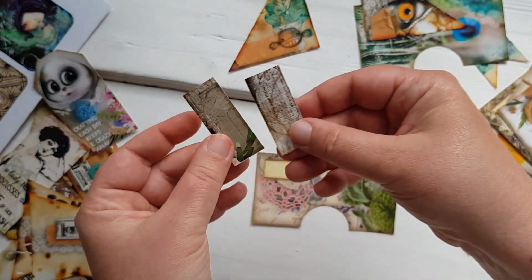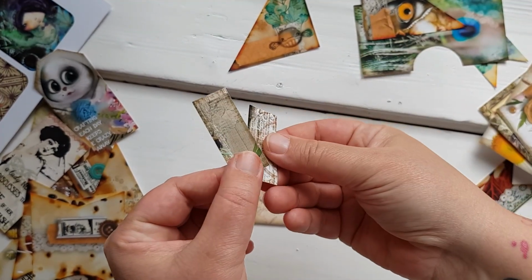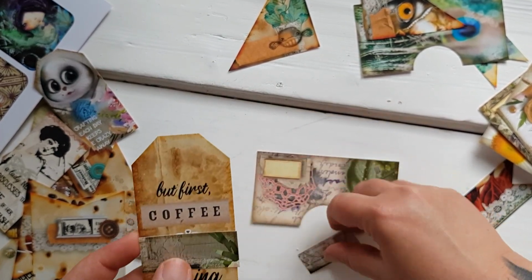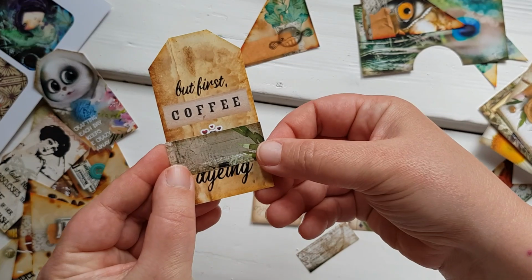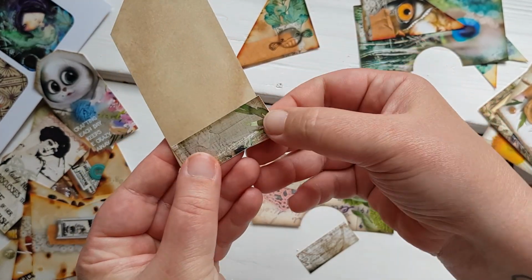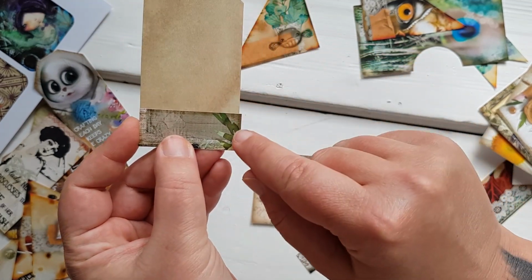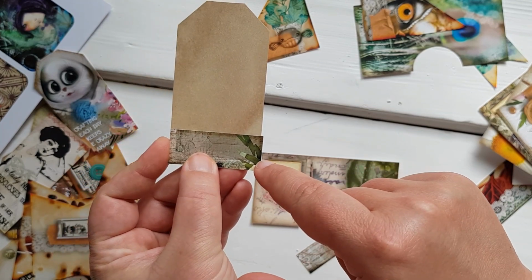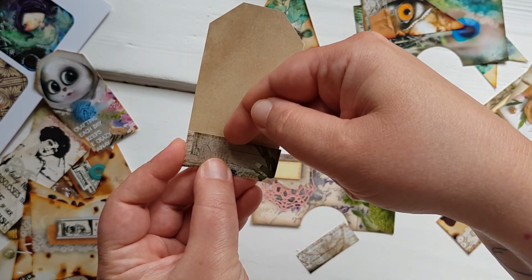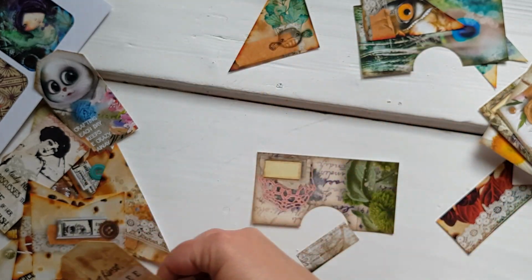Some little washi samples, or you can also use them as a label or something like that. Or what also would fit, I made them in the same width as these little tags, so you can also add both of these things to the back side and glue them here and on the bottom, and then you can put some tiny note paper into this little slot that will come here when you glue it. That's also a possibility of this.